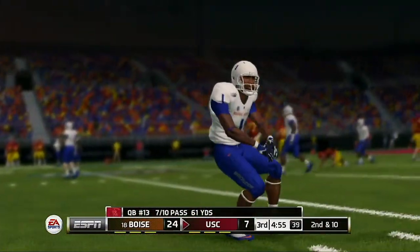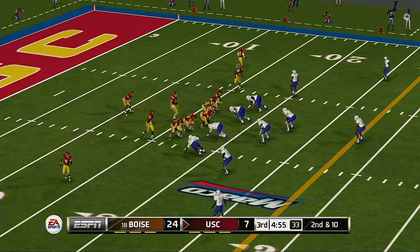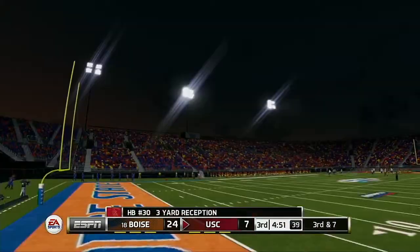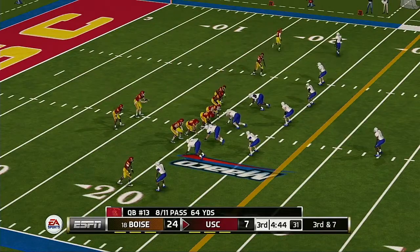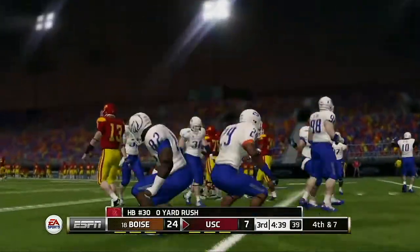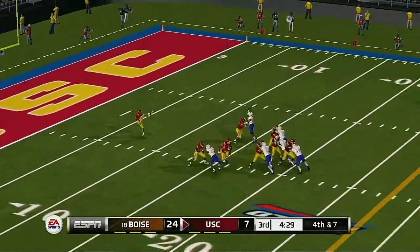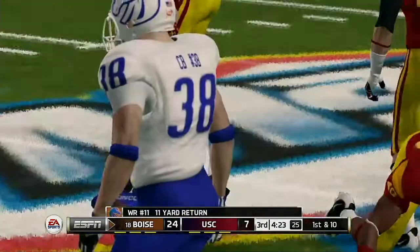He gets rid of this one. From their own 17-yard line. Second down. He goes out of bounds around the 20-yard line. Ball play, and the defense was ready for it. Nowhere to go on the delay. That brings us fourth and seven. He gets it away, and this is a really nice punt. And he makes it out to about the 44-yard line.